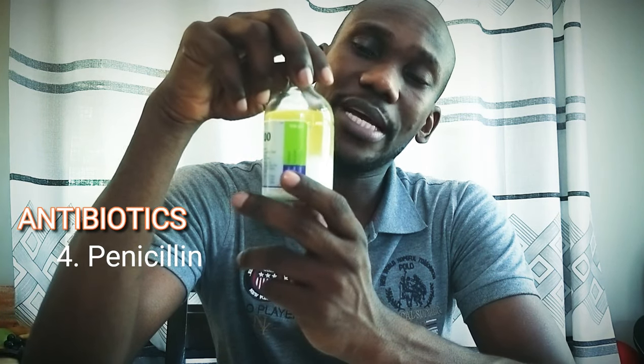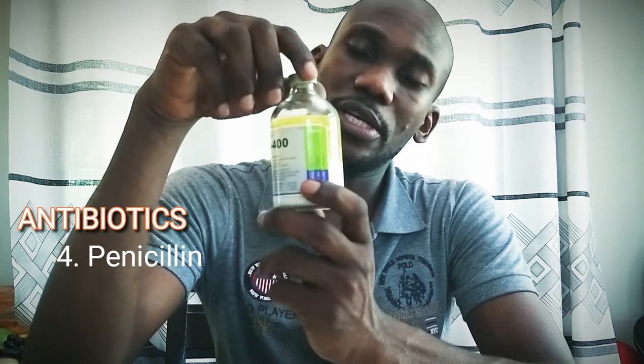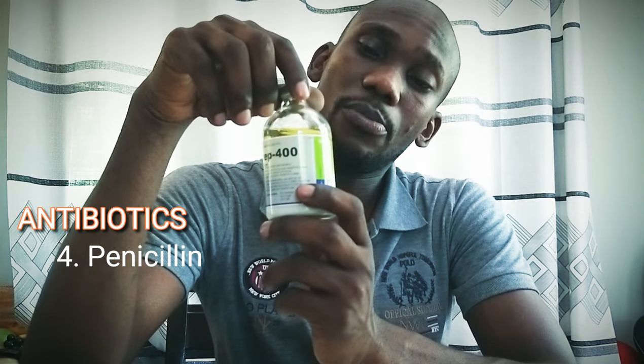If your animal gets a wound and you need to make sure you protect it after you've taken care of the actual wound, you can inject this as well to make sure that your animal stays healthy and is not infected by other opportunistic infections. So that's the first group of medications that you need to have at your farm, antibiotics. And those are the medicines that I find very important to have at the farm.